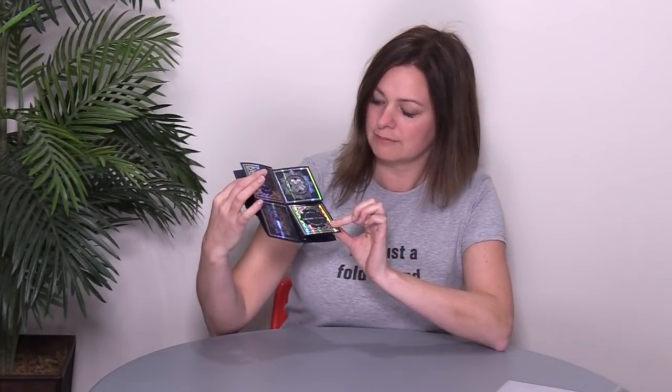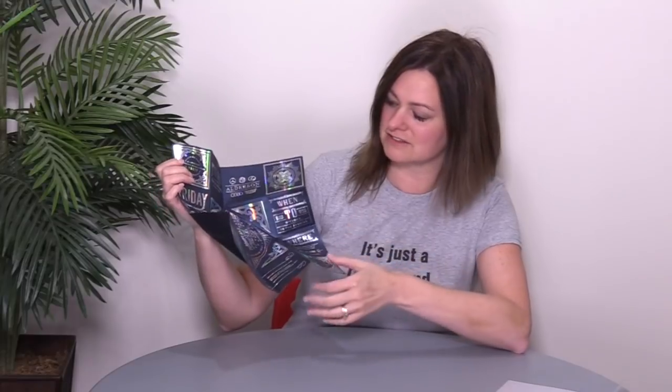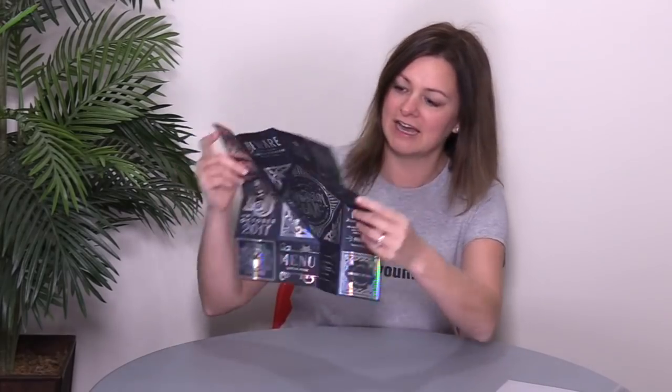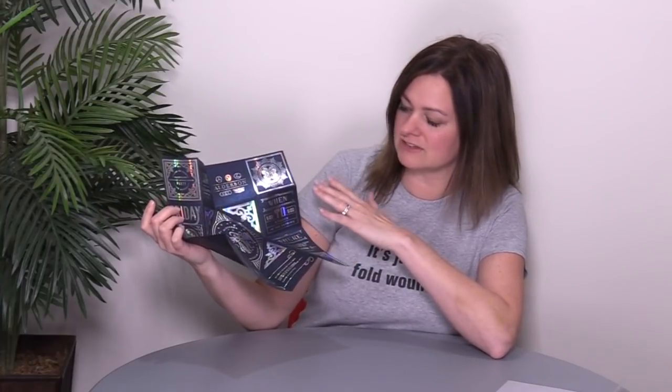It's actually a twist fold, and I've shown twist folds on Fold of the Week before, but what I love about this one is there's some real beauty in the production of this piece and in just how amazing it looks. Now, what I want you to notice is that there's no printing on this piece. It is entirely foil stamped, and there's no printing on the back. So this is die score and hand fold and just holographic foil one side.